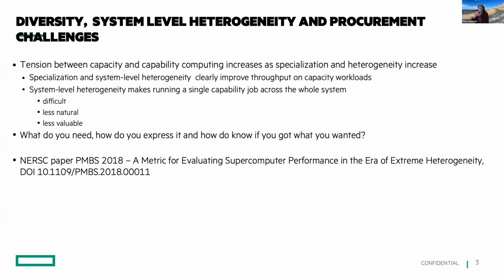So we know that for a capacity-oriented workload, lots of different jobs, small jobs, you can improve throughput by having lots of different node types and using the best node for each job type. But we also know that if you have lots of different node types, it makes running a single capability job, or a job that uses half the system or the full system, hard, it makes it unnatural, and I'd say it also makes it less valuable. And you could construct a job that does that, but it's not natural. So what do you need and how do you express that?